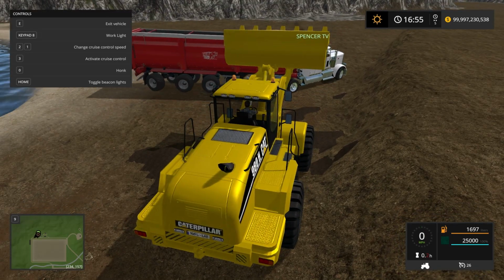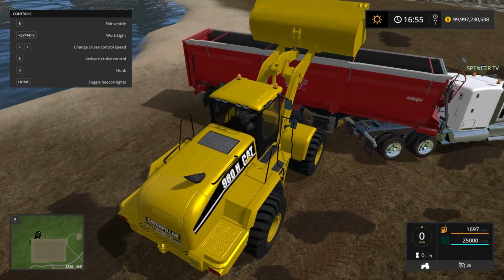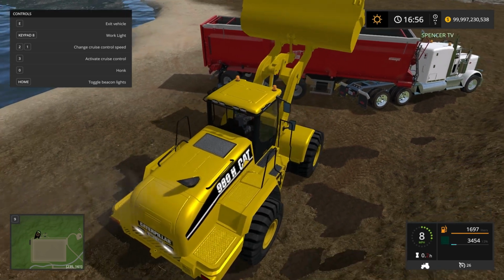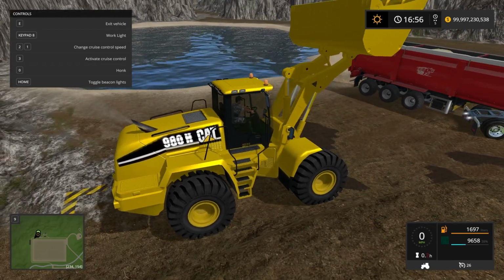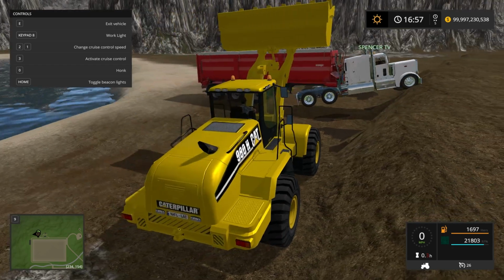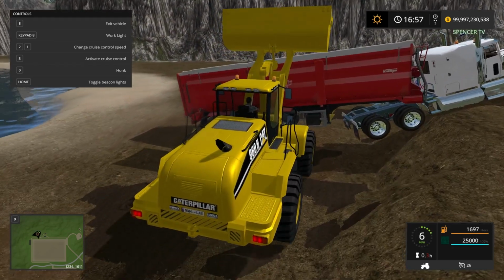Holy crap. Talk to me, Grant. Right here? Can you get it right there? Close enough. It doesn't work like that, but... It doesn't work? Well, you gotta talk to me. Dude, the loader was just right here. You could have just gone right under the loader. How hard is it? Oh my gosh. There, yeah, watch this. Load me up.